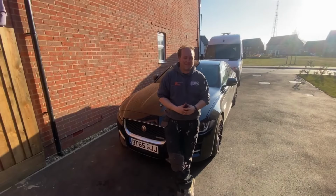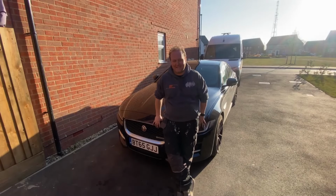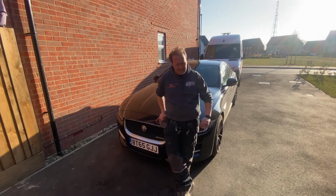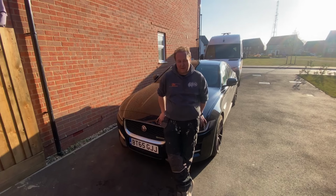Okay, so there we go, a major service completed on the Jaguar XE 2-litre diesel. Now obviously I've managed to save myself a considerable sum of money. I've seen guys being quoted £600, £700, £800 for the service I've just now carried out, and all the bits only cost me £200, and I've been working on it for about 2 hours.